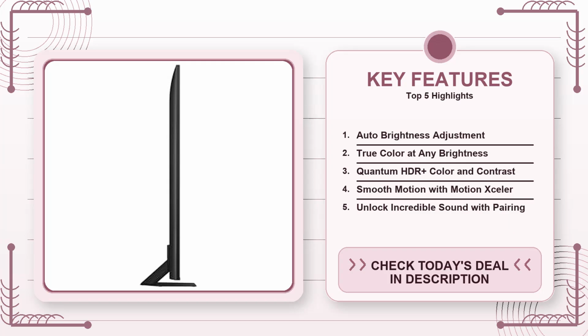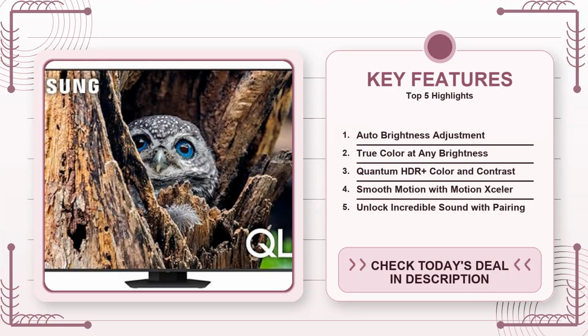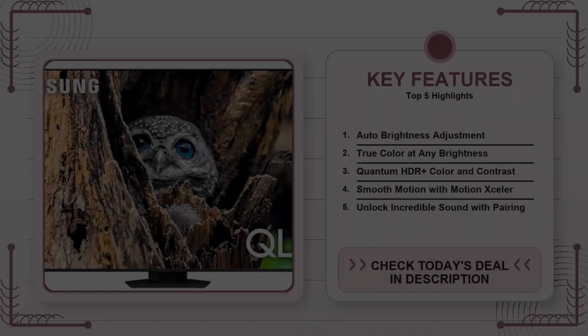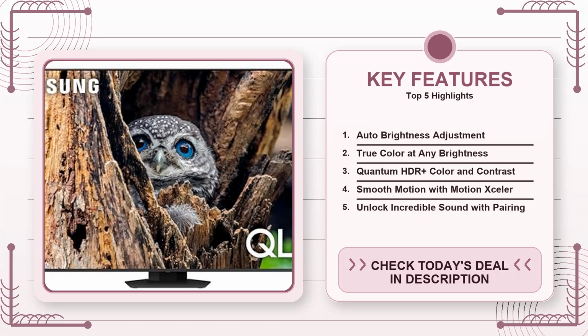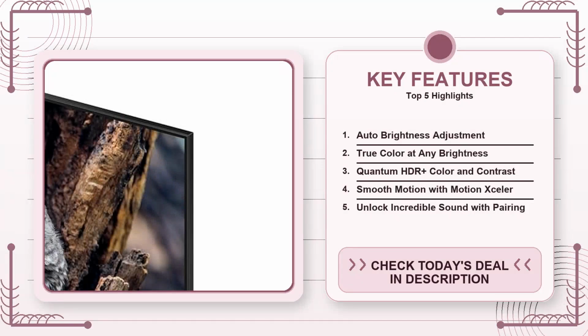Its smart TV interface runs Tizen, which feels snappy, loads apps like Netflix, Disney Plus and Prime Video without a hitch, and the remote has a handy voice assistant button. Families that stream a lot of mixed content, kids cartoons, drama series, occasional sports will appreciate the ease of shifting between sources. Also, if you're a gamer who wants a fairly low input lag without stepping into premium OLED territory, this set hits a sweet spot.